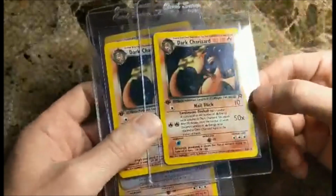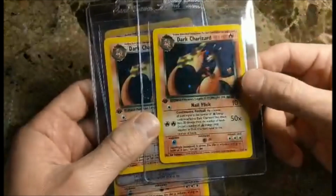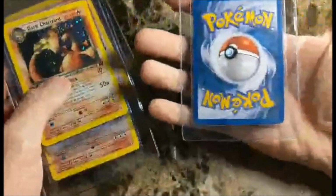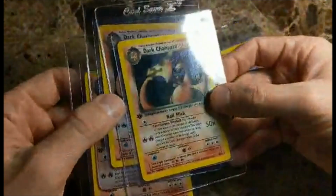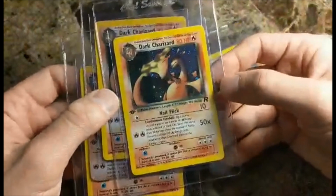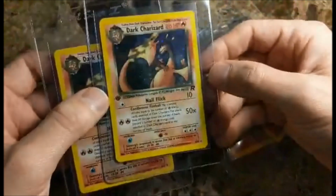So here they are in all their glory. Wow, that one I think was the one that had that little line under the chin there of Charizard. And really nice looking cards. I'm like kind of speechless on these things, man.